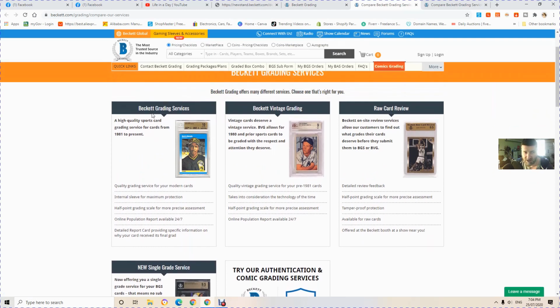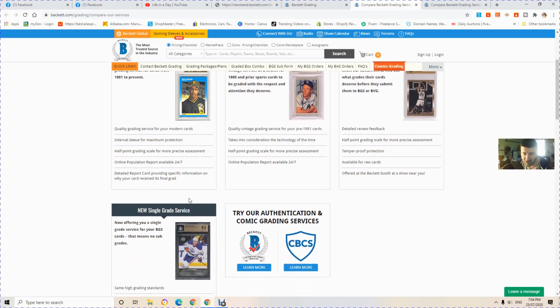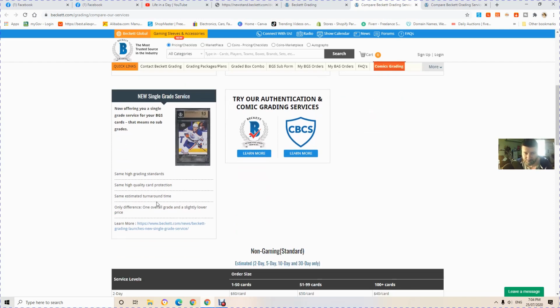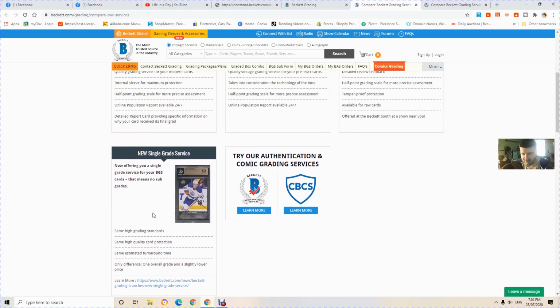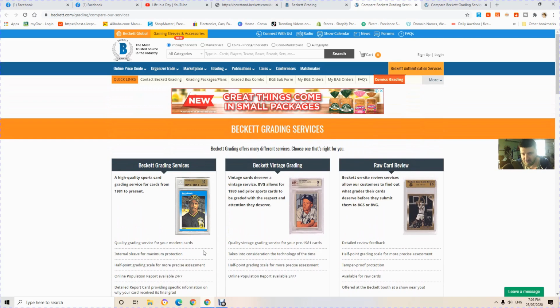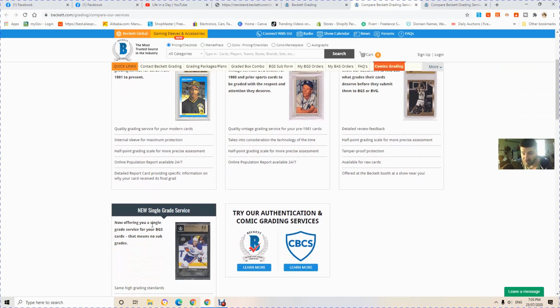So Beckett Grading Services, vintage, like I was saying, which is, okay, prior to 1980, so I was right about that. Raw card review, and also the new one, which is what we're going to do today, the single grade service, which is without the subgrades, which is really cool. If you're doing stuff for PC, personal collection, that comes in handy. If you're looking to resell, sometimes it's handy to show who you're selling it to the subgrades, which is what Beckett is known for.